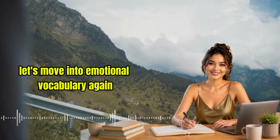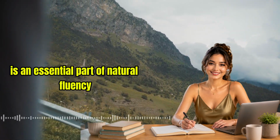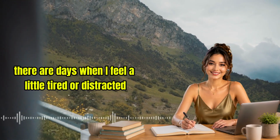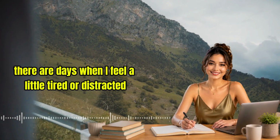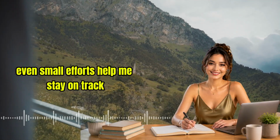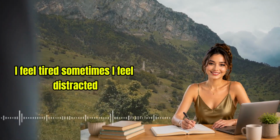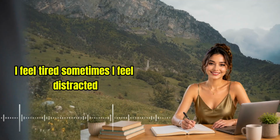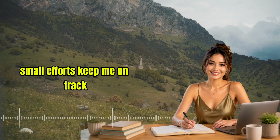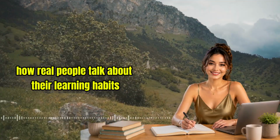Let's move into emotional vocabulary again, because expressing feelings is an essential part of natural fluency. Listen. "There are days when I feel a little tired or distracted, but I still try to practice a few minutes of English. Even small efforts help me stay on track." Now shadow. "I feel tired sometimes. I feel distracted, but I practice a few minutes. Small efforts keep me on track." This is exactly how real people talk about their learning habits.